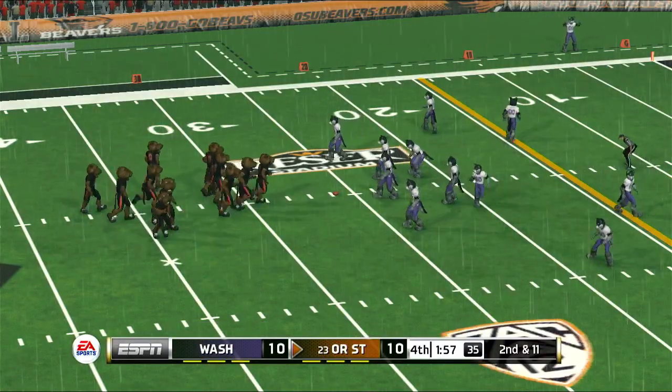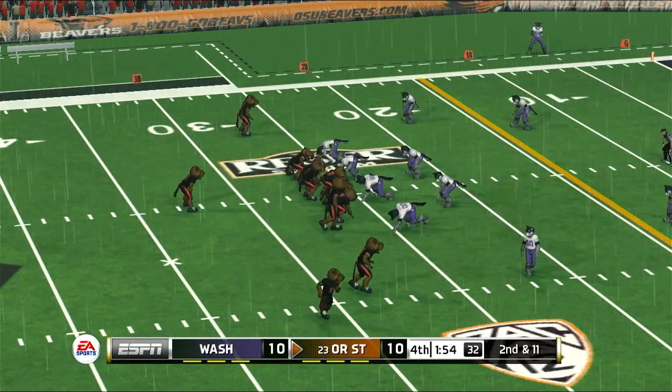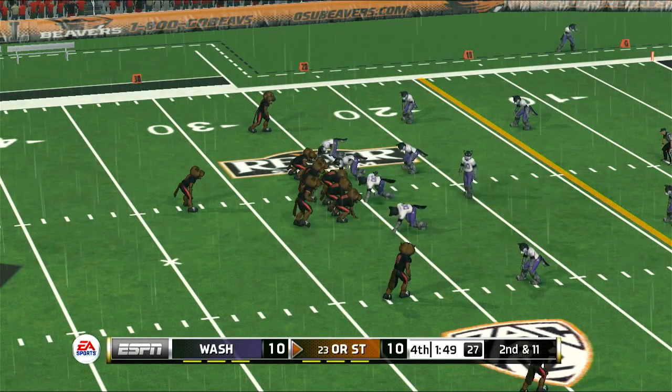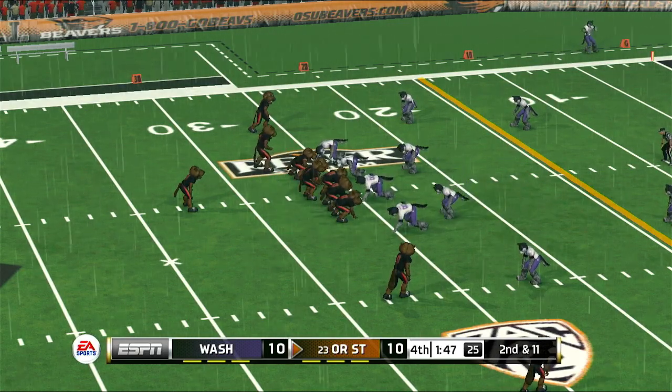Man left, man left. Four down, four down. They've got Mike 10 right here, guys. Mike 10. Red 2, green 9. Watch the motion. Green 9. Look at that.